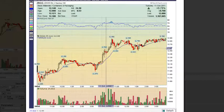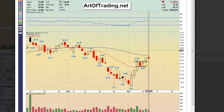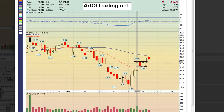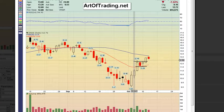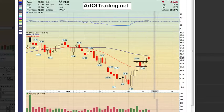So you can see here, 5-minute chart. This is what it looks like. It gapped up, moved sideways, meandering around, going nowhere, but it held 12. So for me, I really like this daily setup. Rather than wait for a breakout over 1250, which was the high on this candle right here, I figured if it breaks over 1250, the stock could probably run and then tag 13.